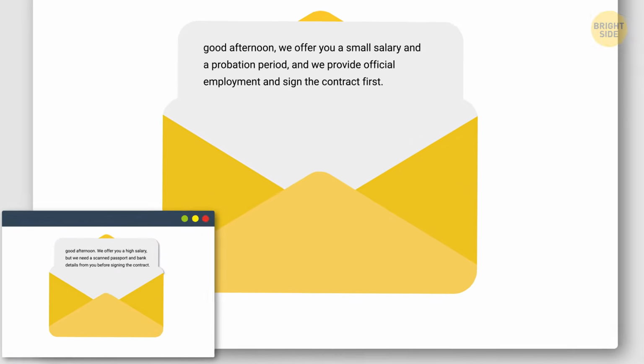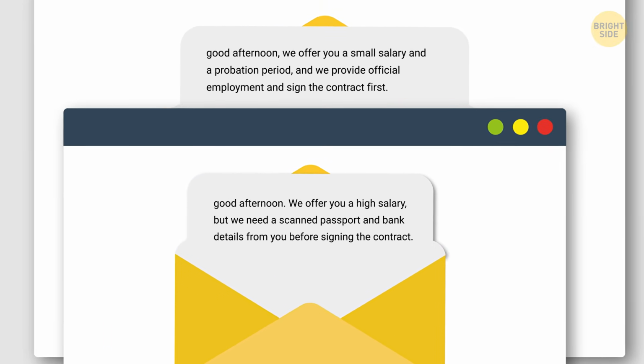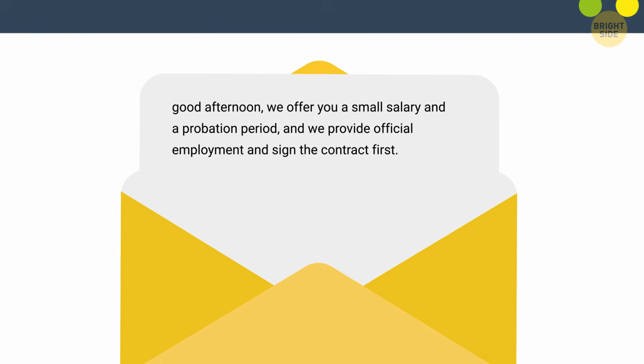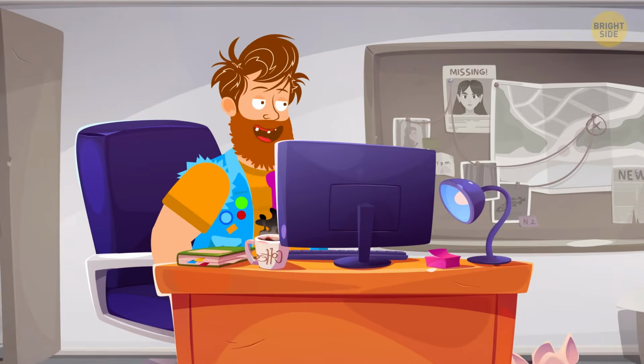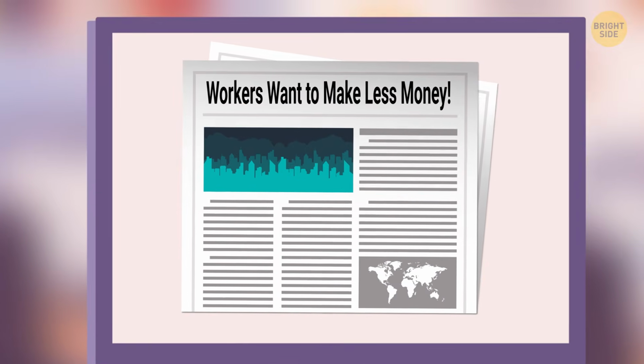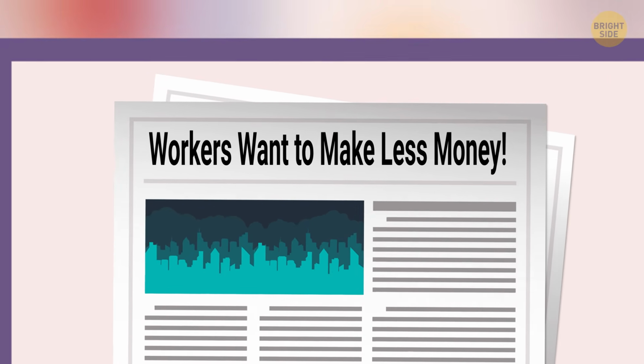You should never share your personal information like bank details before signing a contract, so the first company is a scam. Richard should choose the second one. Hey, it's Richard's first day at work. In the morning, he reads a newspaper that has a weird headline. Workers want to make less money.